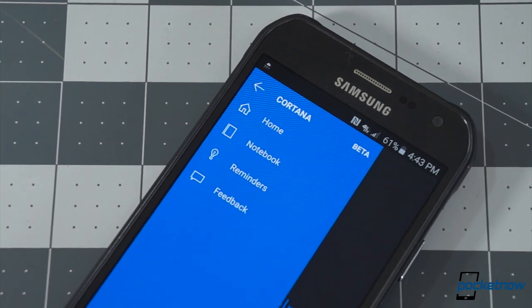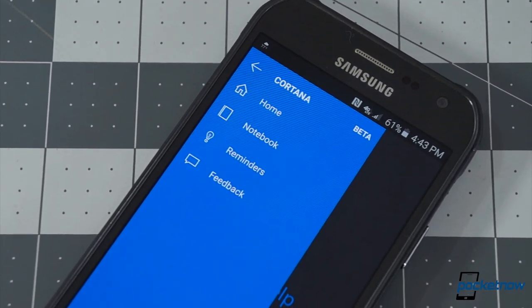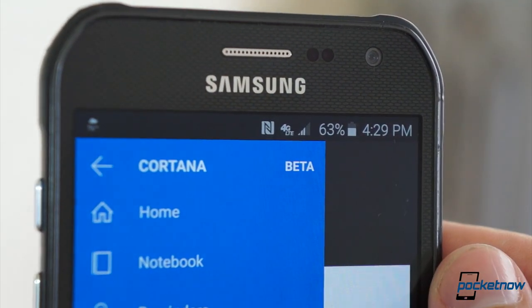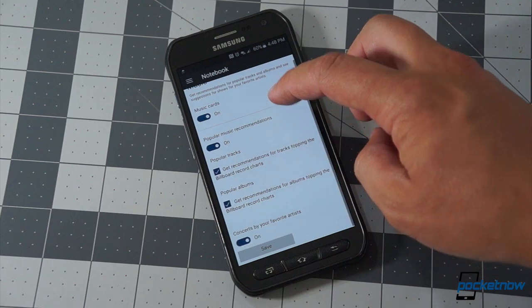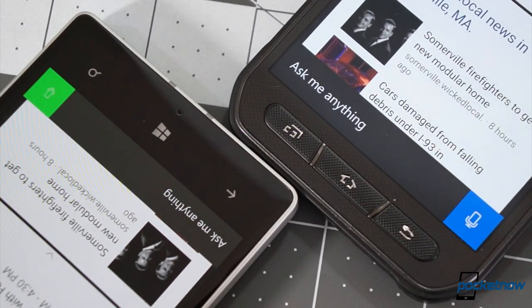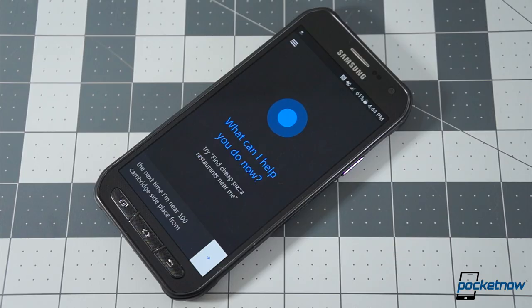How well Cortana will integrate into Android in its final incarnation remains to be seen. Again, this is just a pre-release version. But considering its added granularity of options and its closer integration with folks who prefer a Microsoft ecosystem to a Google one, well, you can bet we'll be revisiting that question again very soon.